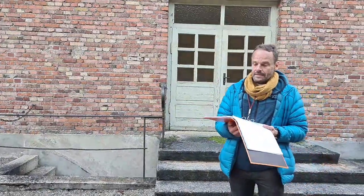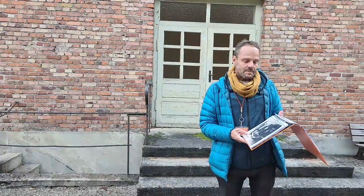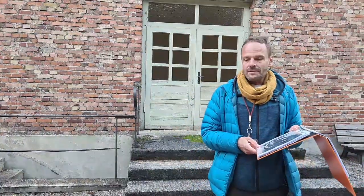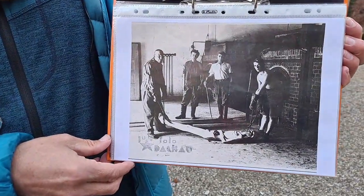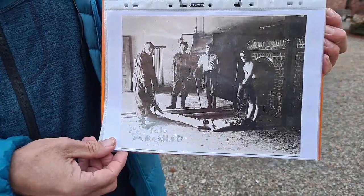And the inmates of this work detail of the crematorium, they survived the war. And after the liberation, the camp was full of dead corpses. The concentration camp was overcrowded. And so the Americans asked this work detail of the crematorium to go on with the cremation. And that's why this picture could be taken. It was Yugoslavian prisoners who took a photo for their comrades of how the cremation of the bodies was done.